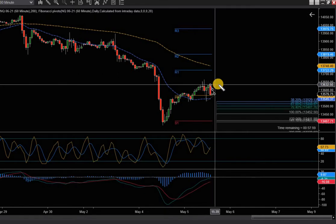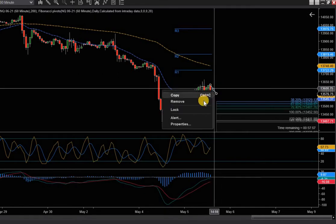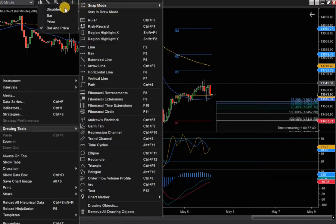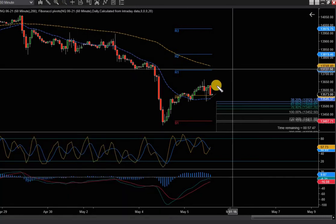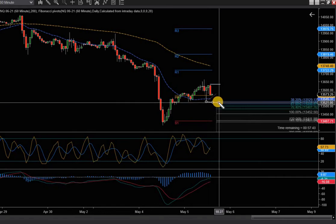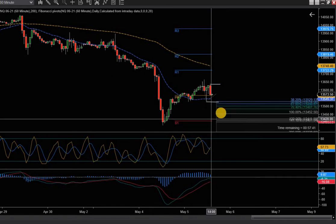Oops, I'm locked here. It's not going to allow me to do that. So again here, traders, here's our buyers on NQ, here's our sellers. A little bit of a similar situation to ES.